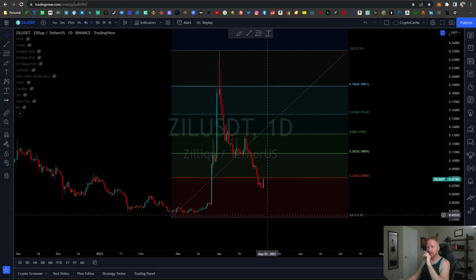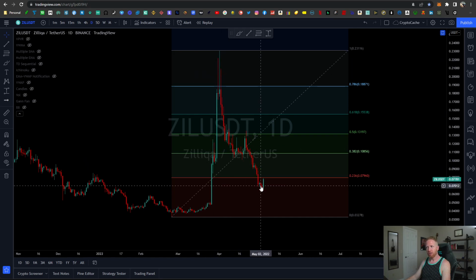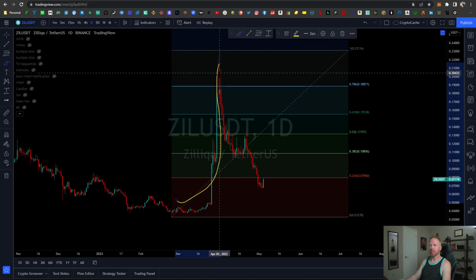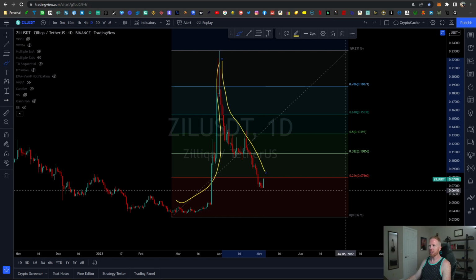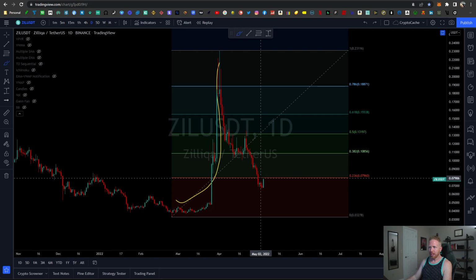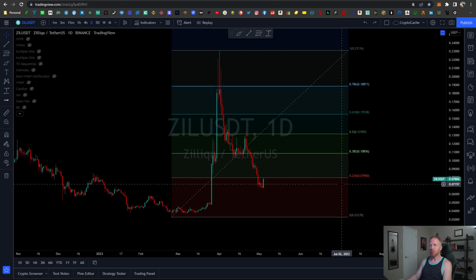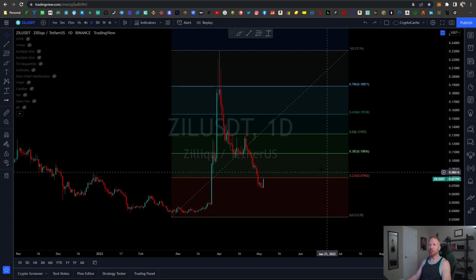So here's the thing with Zilliqa. It's interesting in the sense that we had this significant meteoric rise followed by a strong sell-off. Big surprise. This is the main reason why I do not love parabolic increases, because they result in a Fibonacci retracement of 0.382 or 0.236. In other words, this one came all the way down even lower than 0.236, and we should expect that to be a potential resistance.